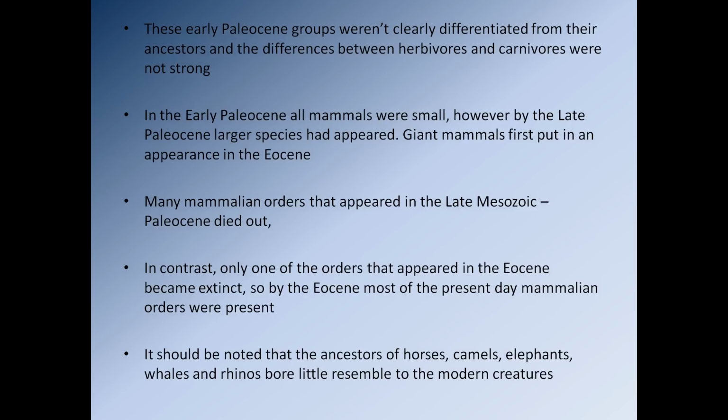So many mammal orders that appeared in the late Mesozoic to early Paleocene died out. So there was a bit of experimentation towards the end of the Mesozoic and early Paleocene, and once we get past this point, most of the orders that are around the present day managed to survive. So in contrast to these earlier orders that on the whole mostly died out, of the orders that appeared in the Eocene onwards, only one of those orders has become extinct.